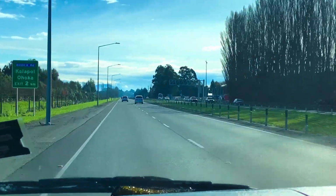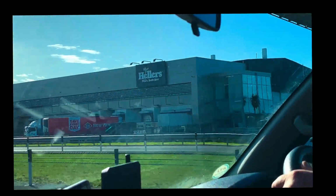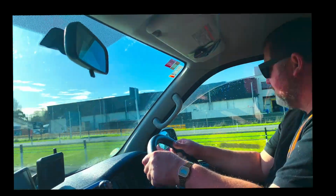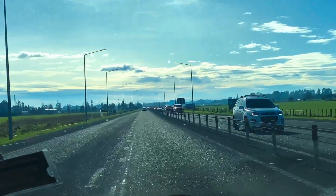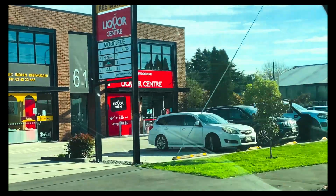We are currently at Kaikoura, home to the Hiller's Factory shop, which produces the highest quality ham, bacon, and sausage in New Zealand. That's yum yum. Still continue driving, going through a small town and various country surroundings.